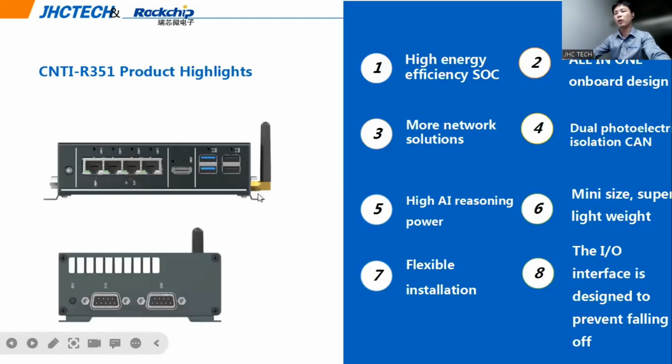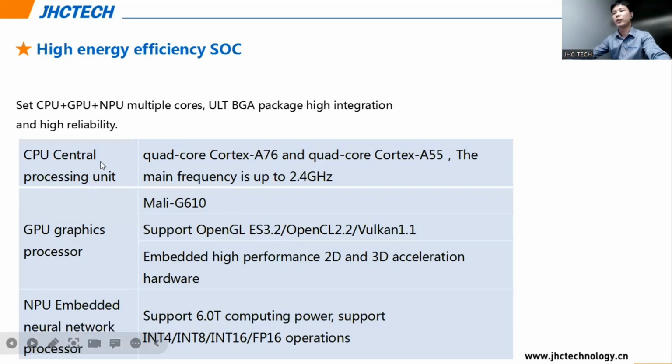Okay, next I will introduce the product highlights, and there are 8 highlights. I will introduce them one by one. First one is the high energy efficiency SoC. It integrates the CPU, GPU, and NPU with multiple cores, all in one Ultra BGA package, so it can support high integration and high reliability. The CPU I have introduced just now, and the next is the GPU, a Mali G610, and next is the NPU. The computing power of the NPU is about 6 TOPS. Also, it can support INT4, INT8, INT16, and FP16 operations.